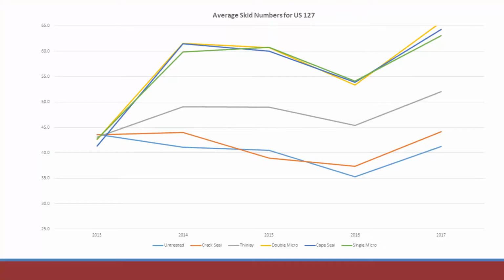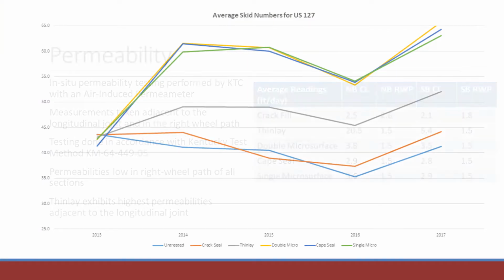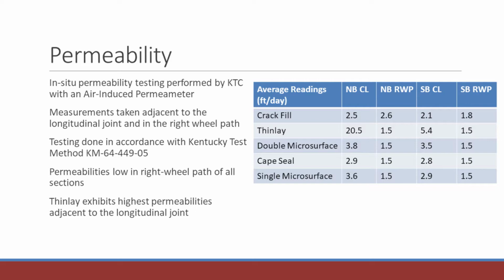And I'm just going to pop up a couple graphs. So we take skid on all of those sections every year. We do permeability tests on all of those sections every year. We are seeing a lot of differences in texture between our micro products and our asphalt products, so we are looking more at permeability and surface as a benefit rather than just return to cracking.